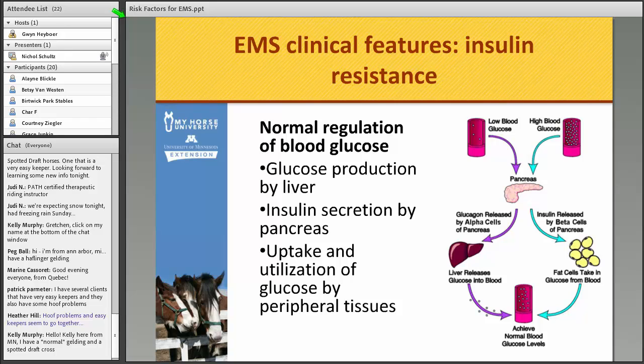Before we discuss hyperinsulinemia and insulin resistance, let us first review normal regulation of blood glucose levels. In response to low blood glucose levels, the pancreas produces glucagon, which then instructs the liver to release glucose into the blood in order to achieve normal blood glucose levels. When the blood glucose levels are high, the pancreas produces insulin, which then instructs tissues like fat or muscle to take up this glucose from the bloodstream in order to, again, achieve normal blood glucose levels.